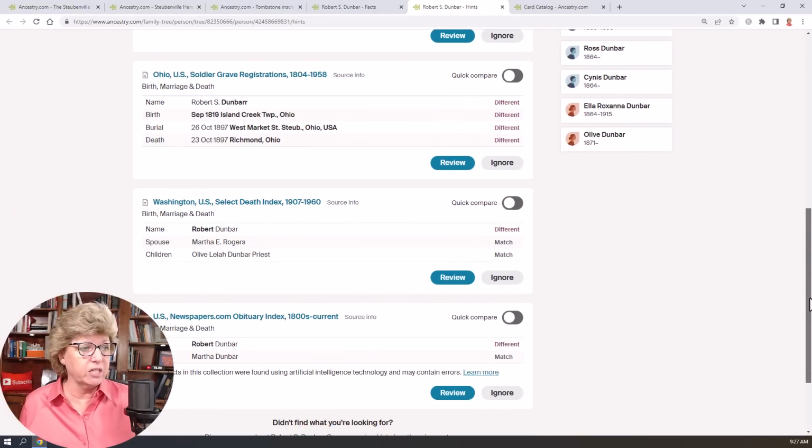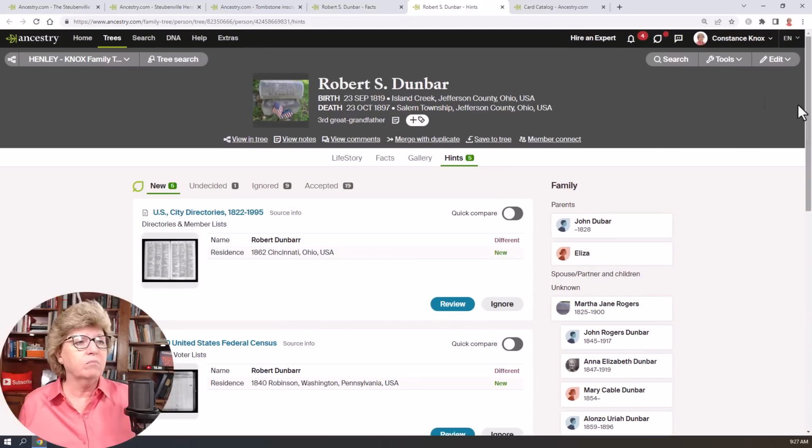This is more information that I can find, but none of this is the same as what I found by going through the card catalog. So that's my point. Go to the card catalog. There is more to find there. And this is one of the secrets that the pros use. Okay. So we're going to go back to the PowerPoint presentation now.